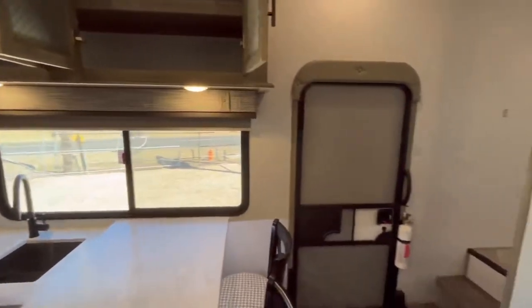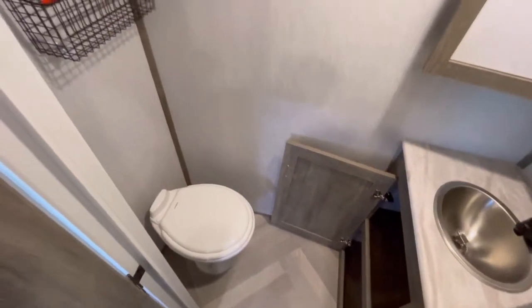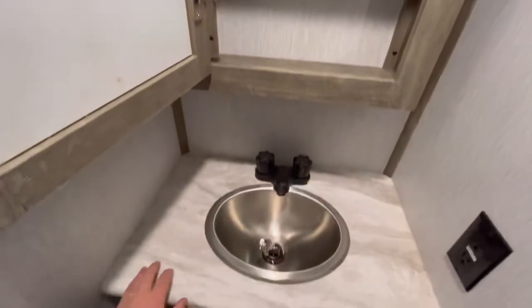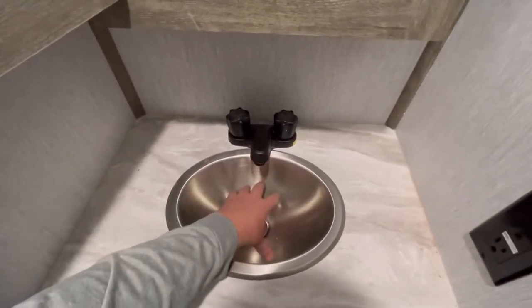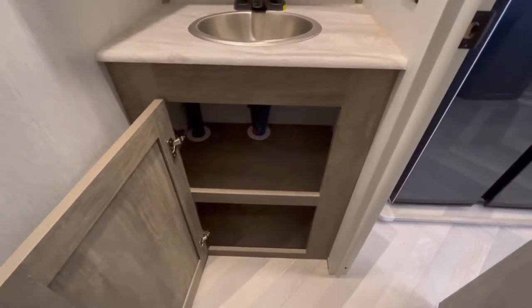Now, before we get up to the bedroom and bathroom, I do want to show you what's behind door number two. And yes, that was a pun intended, since it is a bathroom. You've got a porcelain foot flush lever toilet, so this is your half bath. You're going to have some shelf organizer things right here. Now, if we step inside, you've got a medicine cabinet, all pressed membrane countertops, and anywhere except for your kitchen, a GFI protected outlet, a nice big stainless steel sink. And then down here, you've got plenty of storage in there. There's plenty of room in this bathroom.